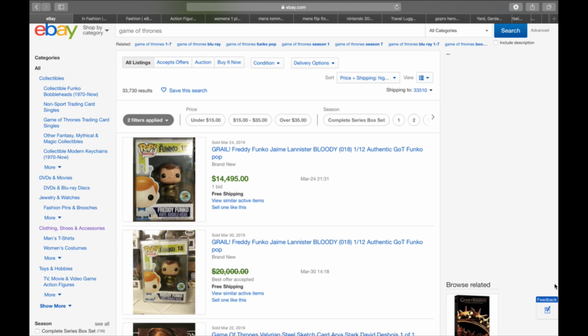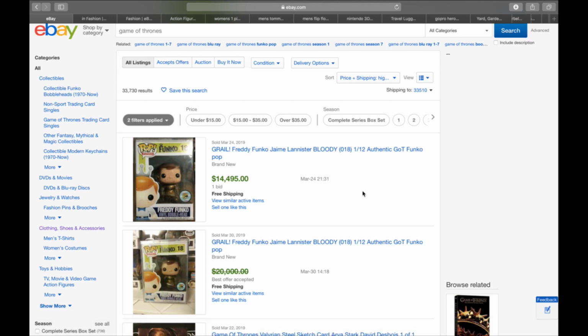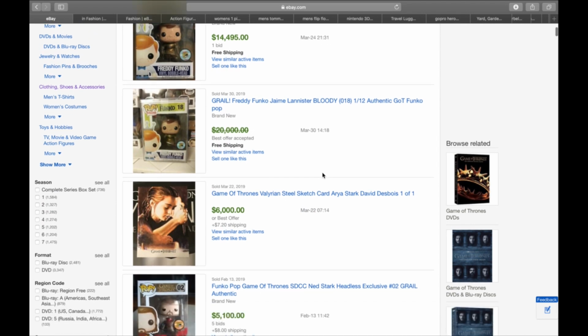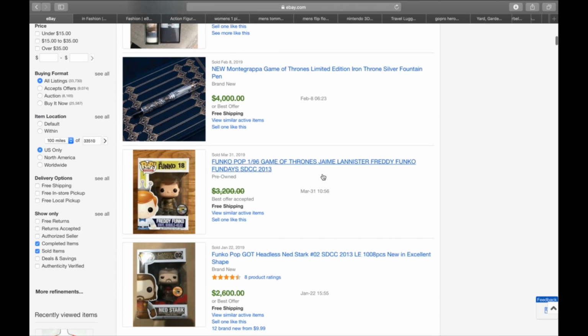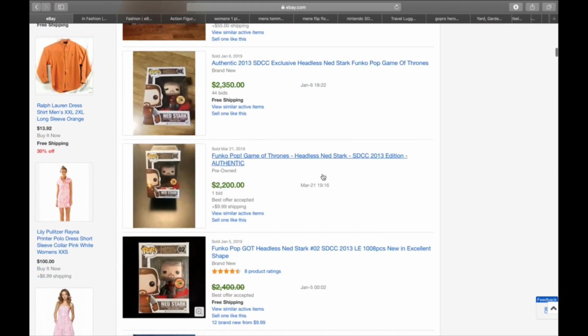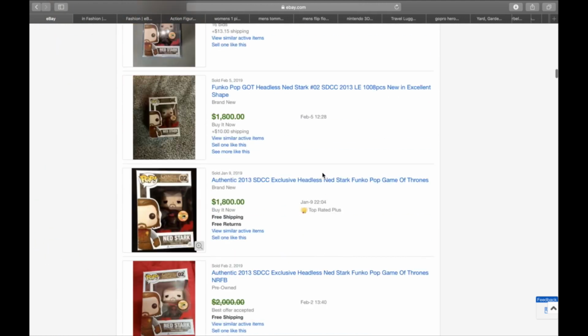And so all of their merchandise is going to go up in value. There's not going to be any more made for new seasons because there won't be any new seasons. Apparently, the Funko Pop figures are really holy grails. Any of the Jaime Lannisters or the Headless Ned Starks, these things are worth thousands and thousands of dollars, but also collectibles for any of the series people, like some of the swords like Arya uses.